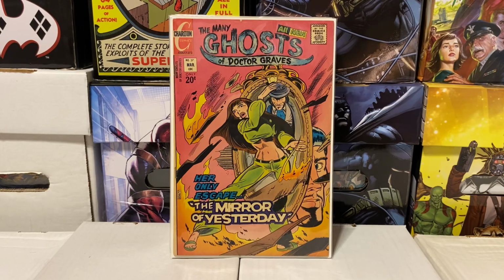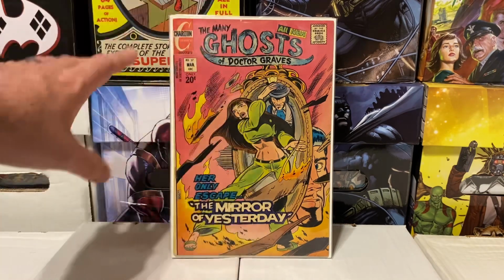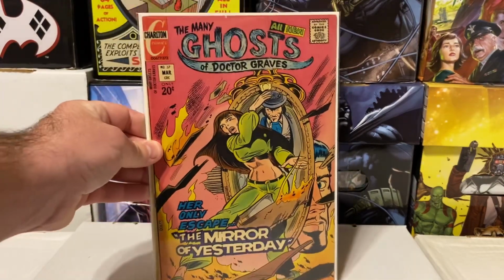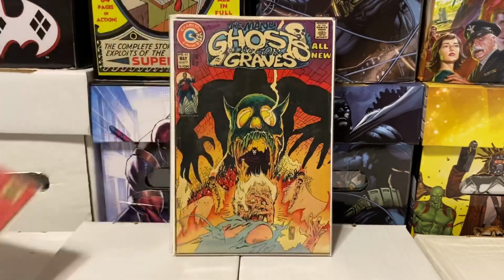All right, moving on to some more Charlton Comics. We have The Many Ghosts of Dr. Graves. Not a title I see very often, but I found a couple here today, and I'm more than happy to pick them up for $1. This is issue number 37. Pretty cool cover. I like the pink background and the good girl artwork. Really cool book here. In decent condition as well.